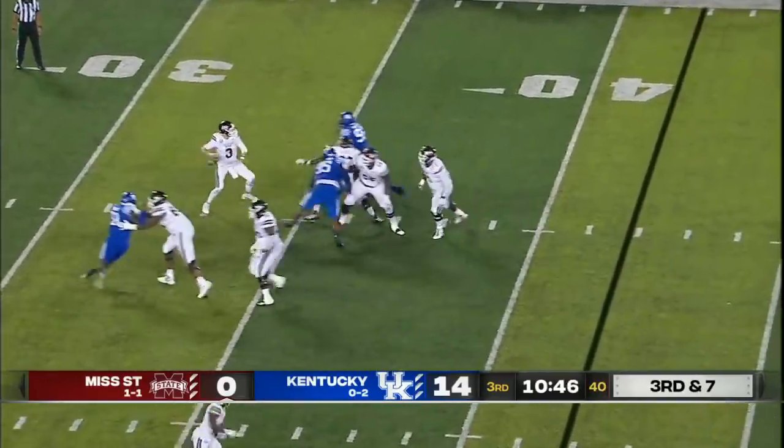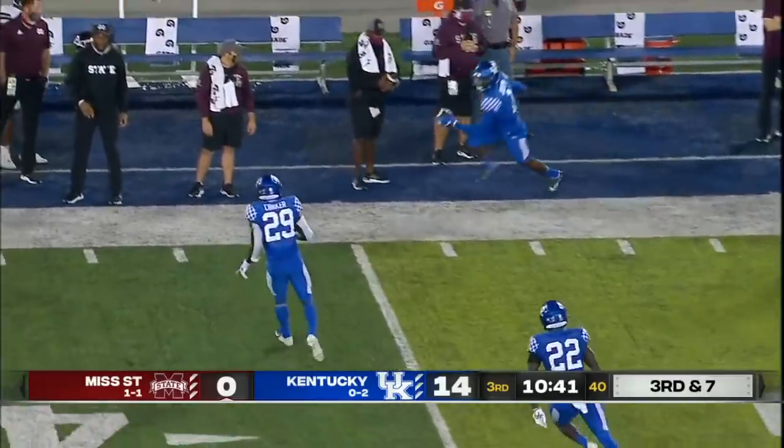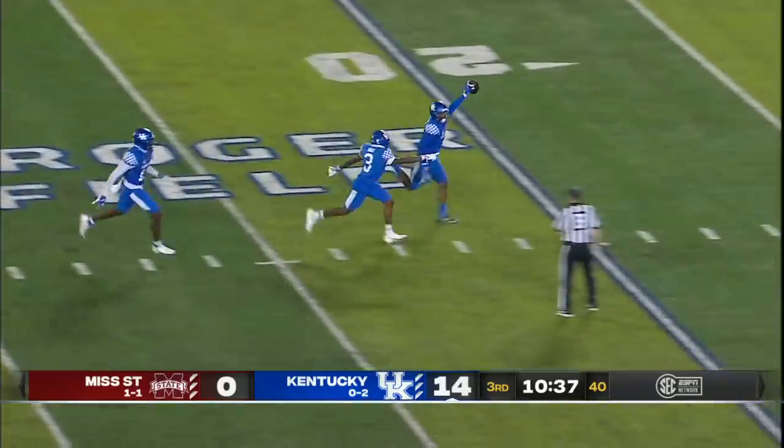And when that glitch mob gets going, you know it's a big third down in Lexington. Costello out of the gun, deep down the field. Pass intercepted by Kelvin Joseph. Pick.